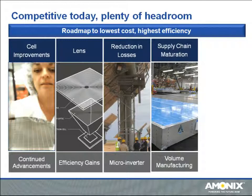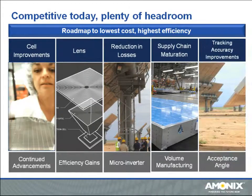What I said earlier, and I keep repeating it, we are competitive today. We compete with everybody else in the world right now, and that's why we're getting lots of jobs. And so there's lots of headroom. That's what I'm trying to illustrate here: between the cell, between the length, between the losses, and between the volume manufacturing, you have lots of room to grow.